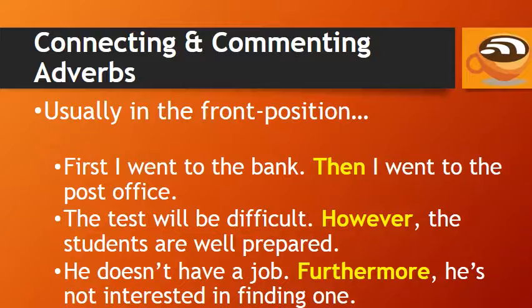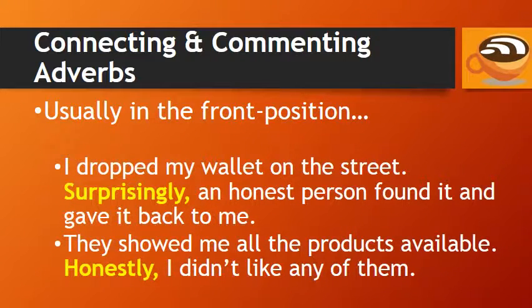The test will be difficult. However, the students are well prepared. He doesn't have a job. Furthermore, he's not interested in finding one. Commenting adverbs are also usually in the front position.